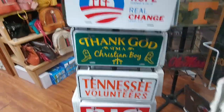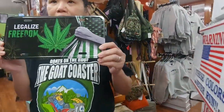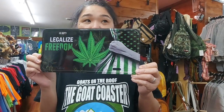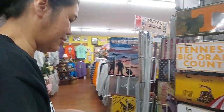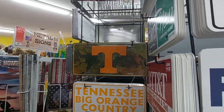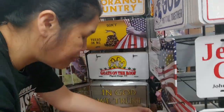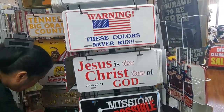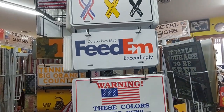If you don't have a front... You know, for some reason... It's a seller. Really? Yeah. People look for this. Legalized freedom. Okay. I won't put it on my car, but other people do. Tennessee, the big orange. If you're a big orange, you're a Tennessee fan. We've got the plates here. Mission Possible. These colors never run.